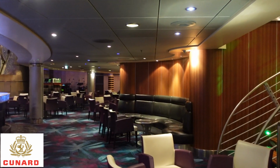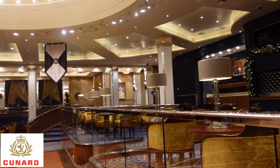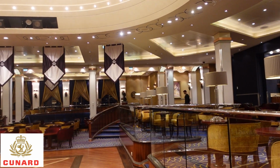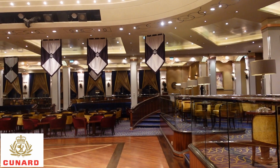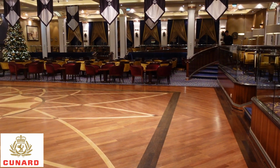The Queen's Room is a really beautiful and stunning ballroom, complete with a sprung floor for everyone to enjoy dancing with a big band sound. And in the afternoons, it's the venue for the legendary Cunard afternoon tea.